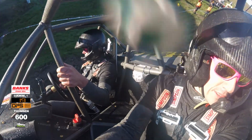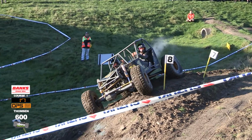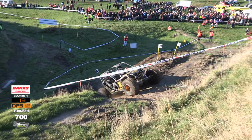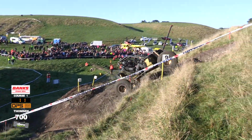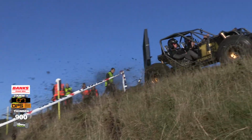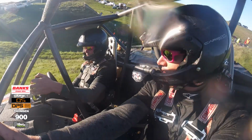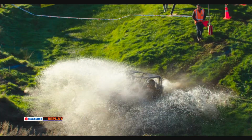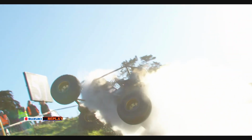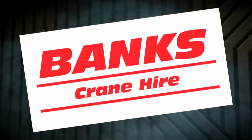Just look how incredibly steep this off-camber is. Oh, and he's just flicked gate number 7, so that's cost him 100 points. Oh, and he didn't get 8 as well. I don't think he did. Now it's a full throttle run right to the top. So this is going to be 900 points for the New Zealand champion, Sam Thompson. High-flying action is what you can expect here at the Suzuki Extreme 4x4 Challenge, and that's what we see.